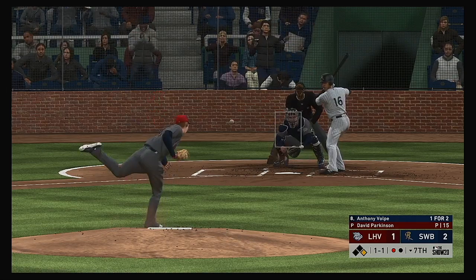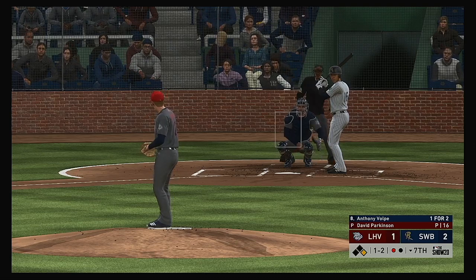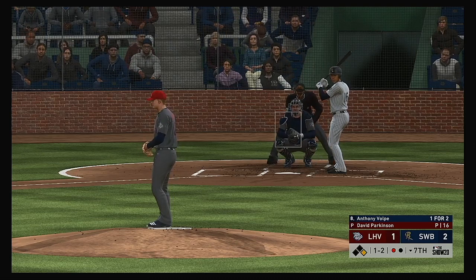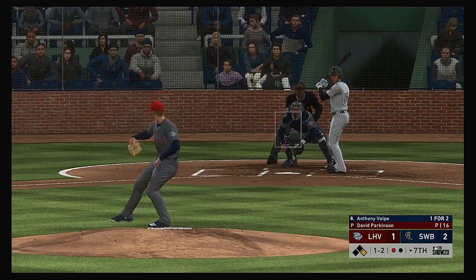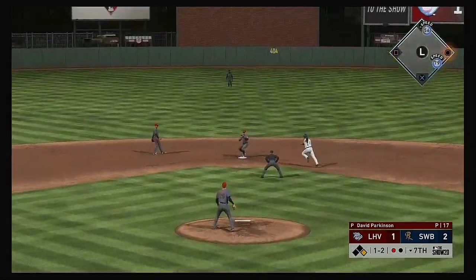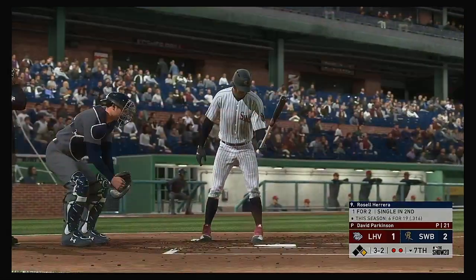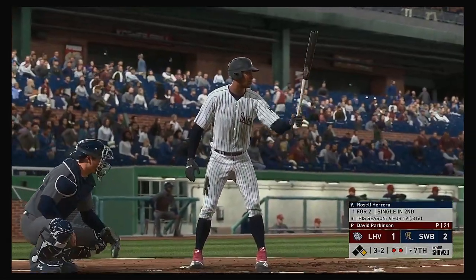The 1-1. We're in the seventh inning now of a pitcher's duel, 2-1 our score. A curveball hit right back at him. There's one. On to first, but not in time as he's in there ahead of the throw.